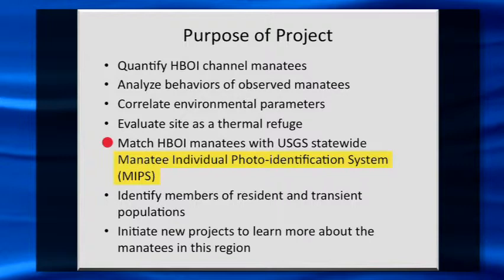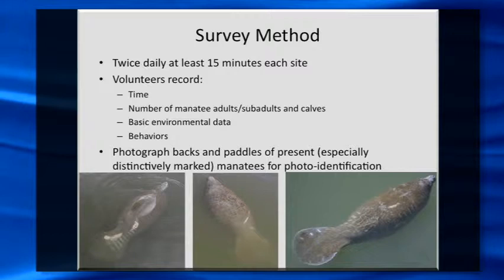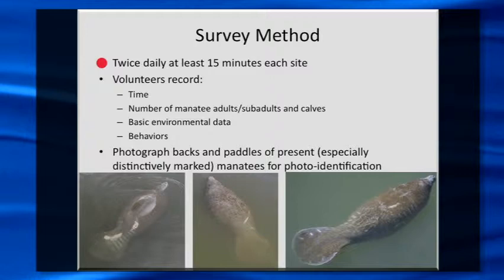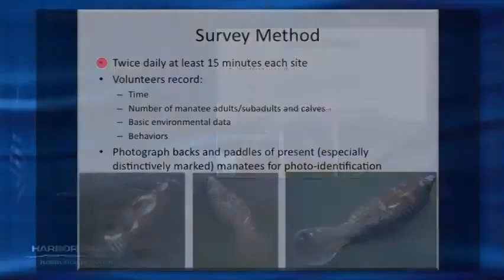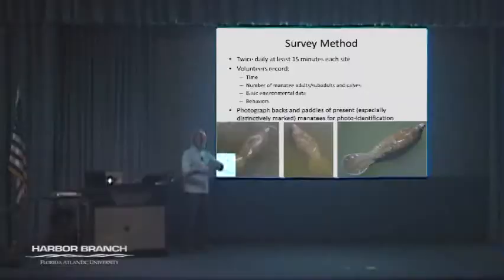The survey method: we've got two sites here at Harbor Branch where in the morning, volunteers or students do observations for at least 15 minutes, because that is the maximum amount of time a manatee can hold its breath. So if you don't see a manatee in 15 minutes, you're pretty assured that there aren't any manatees lurking on the bottom.